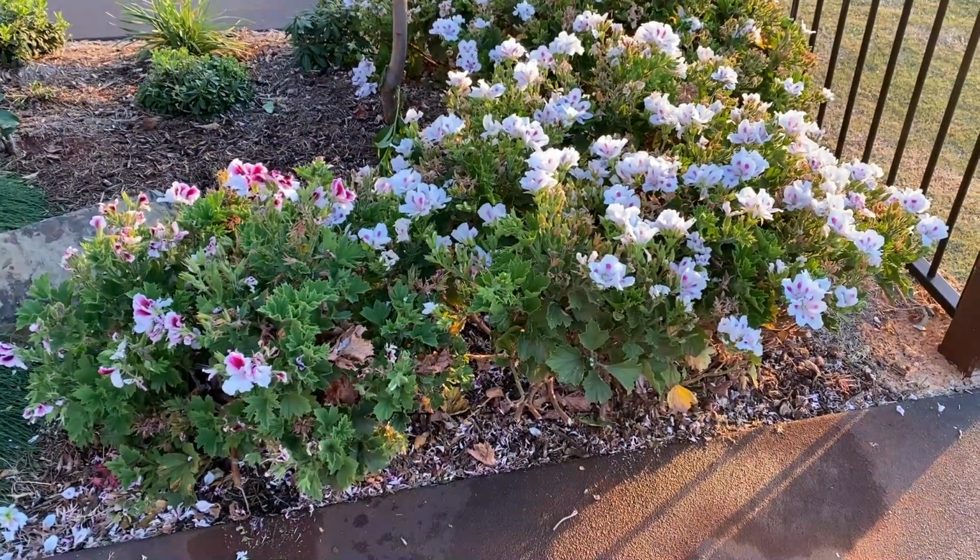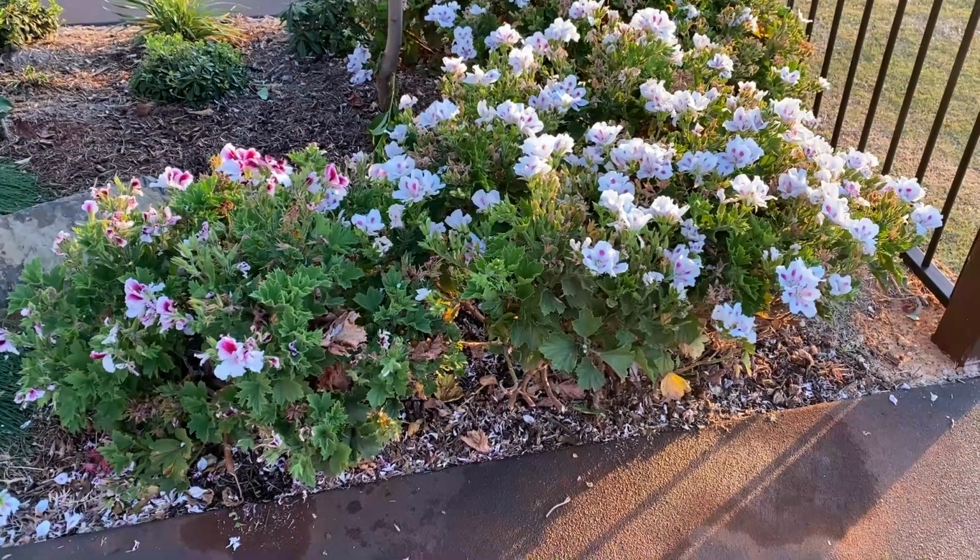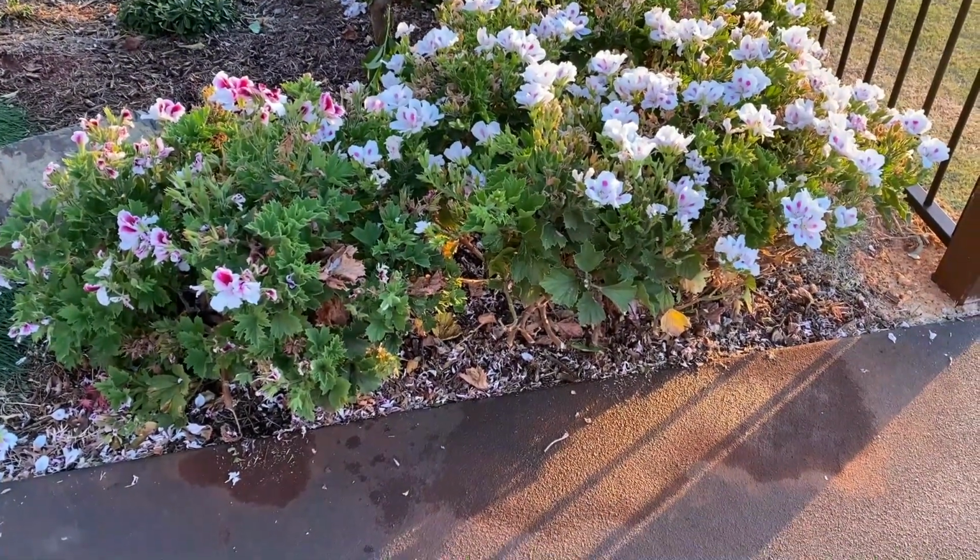So I'm definitely not a professional when it comes to pruning, but I think it looks much better. At least you can see the path.